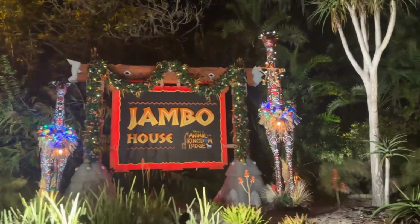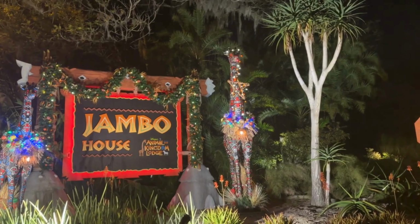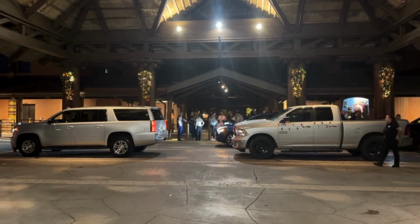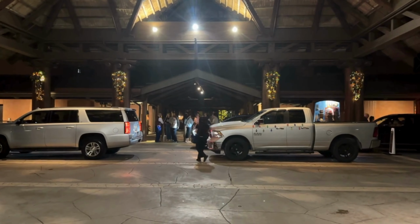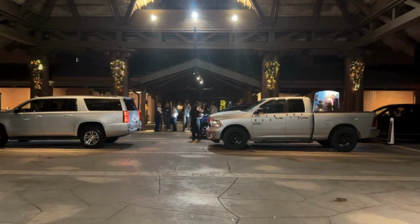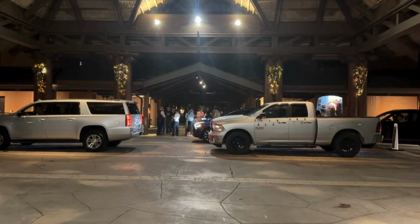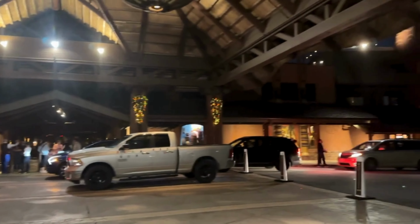Look at the gorgeous Jumbo House sign. They did such a wonderful job for Christmas. So here we are at the main hotel lobby, or the main building, also known as Jumbo House. I was definitely messing up earlier by calling... thank you, I still can't say it. Kidani Village, Jumbo House, that is not. Kidani Village is the DVC, Jumbo House is the hotel. Although there is some DVC in Jumbo House, because who's not already confused?